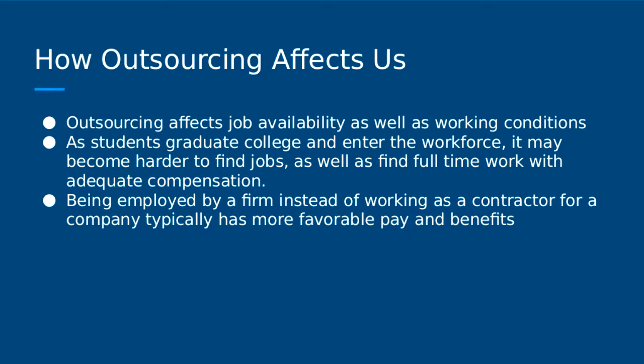And then we talked about how outsourcing is going to affect us in our future. As outsourcing becomes a more cost-effective way to hire employees, it'll certainly affect job availability for all of us graduating college. It'll also become harder to find work that's full-time and with the pay we want, because being employed by a firm is usually better and has more favorable pay and benefits than being an outside contractor.